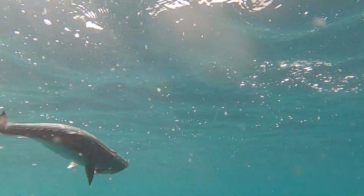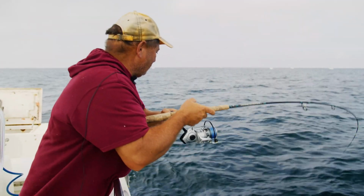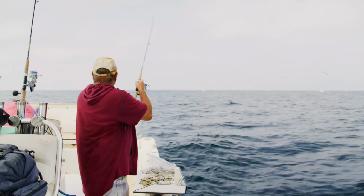Anytime it gets to be August, September, here off New Jersey on these lumps, that means if you could get bait, spearing, peanut bunker, you could catch bonito, albies on spinning tackle.